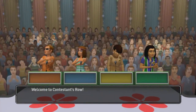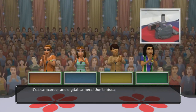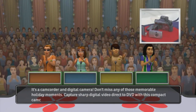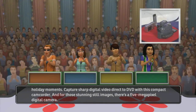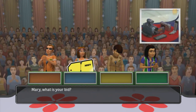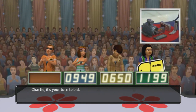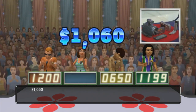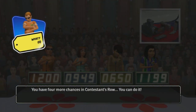Welcome to Contestants Row. Here is the item up for bids. It's a camcorder and digital camera. Don't miss any of those memorable holiday moments. Capture sharp digital video direct to DVD with this compact camcorder. And for those stunning still images, there's a 5-megapixel digital camera. Let's start the bidding. It's your turn to bid. This item's actual retail price is... You lose. You have 4 more chances in Contestants Row. You can do it.